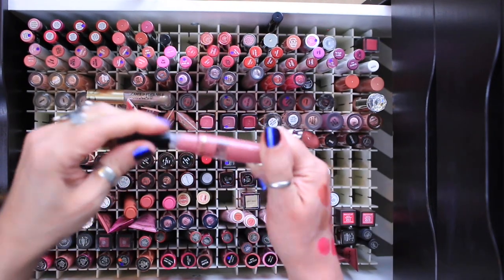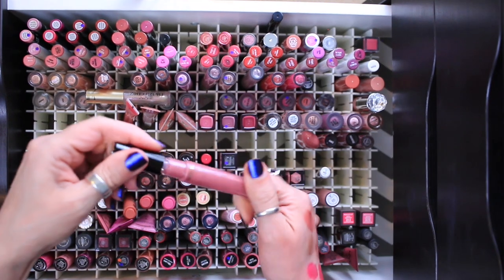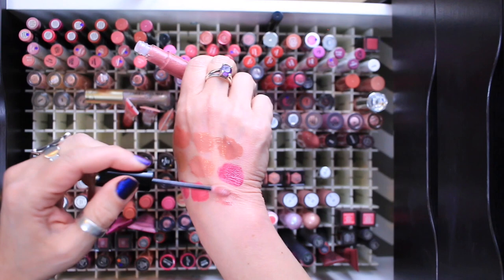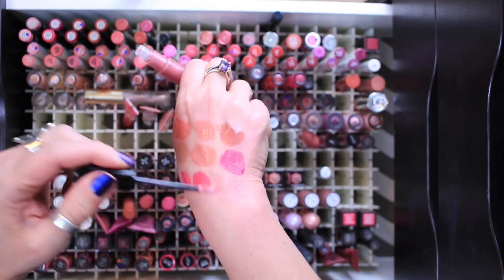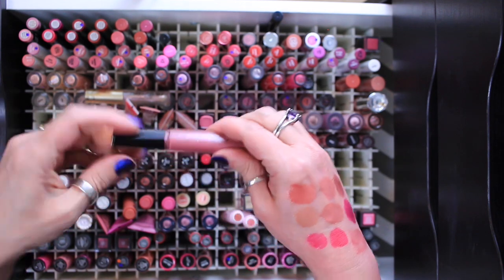I have one Lancome lip gloss. It needs to be kind of mixed up because it's separated. I think I got this on sale at Sephora at the end of the year or something, but it's really pretty. It's just a really simple lip gloss. So this one can go here.